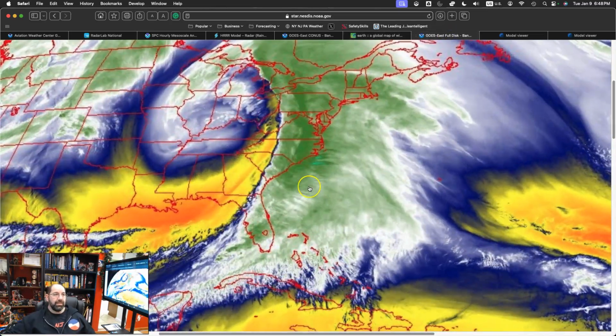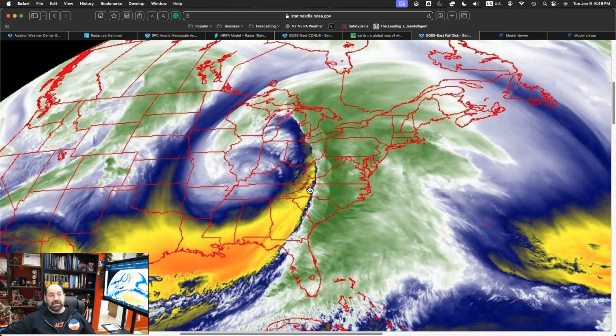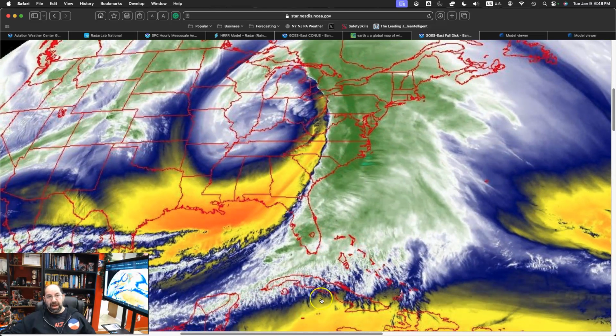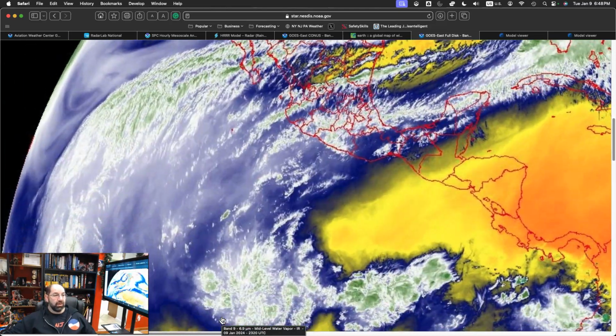And the water vapor satellite picture is just, it's destructive, but to me, it's art. You know, this is just amazing. The moisture transport we're seeing here. You hear a lot in the news about atmospheric rivers. Well, this is one. Let's take a look. Let's go all the way back.